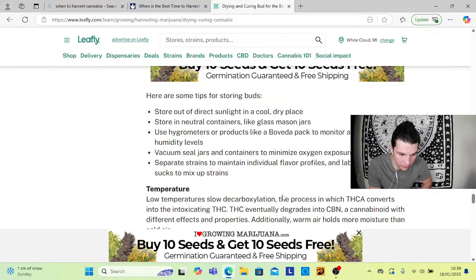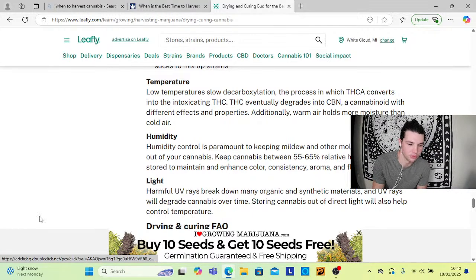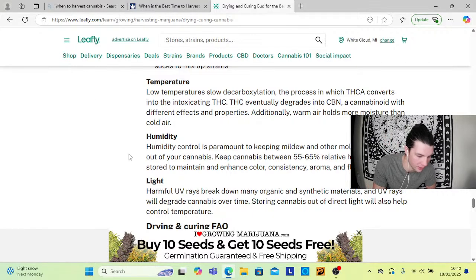Separate strains to maintain individual flavor profiles, and I do that down to phenotype. Like Chill Out OG 1, 2, and 3 are all going to be separated and labeled properly. I'm using 2 SF2000s over those 3 plants, and I've had them for years. And they work really great. I've grown, I think, 5 plants in that small closet under those 2 SF2000s, and gosh darn it, it all turned out high quality. I had 2 White Widows, cherry cookies, and then some other plants. I can't remember all the strains I grew, but right now I just have 3 Chill Out OGs.